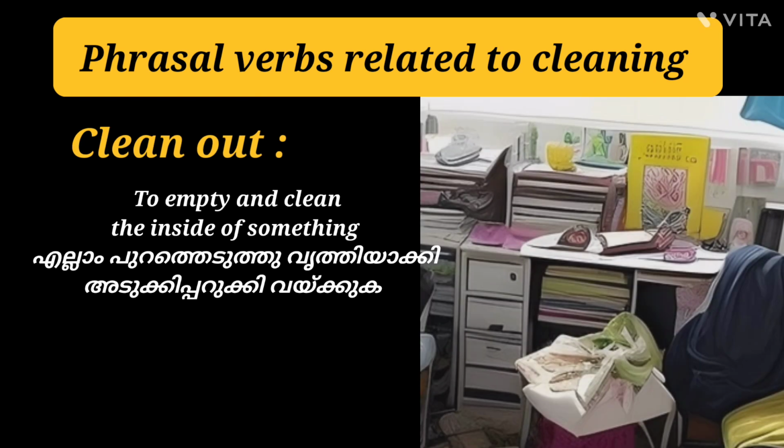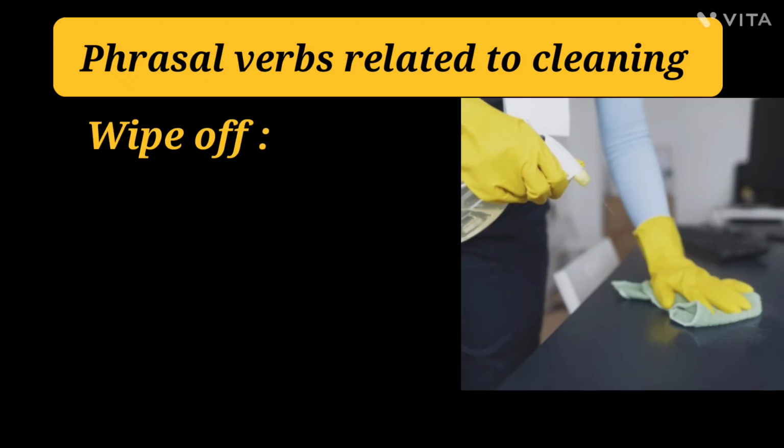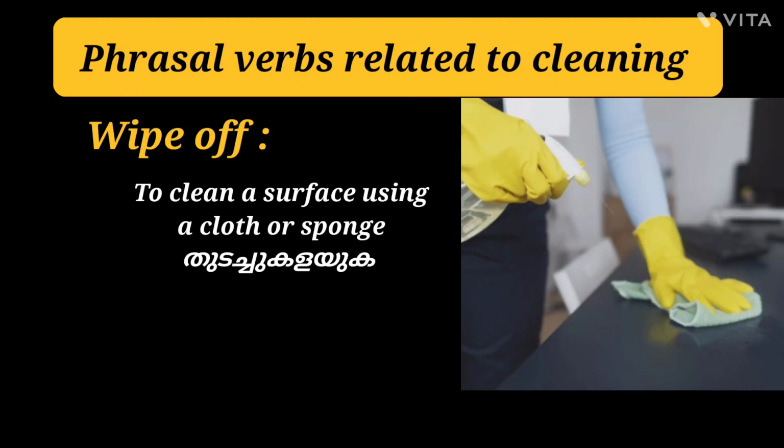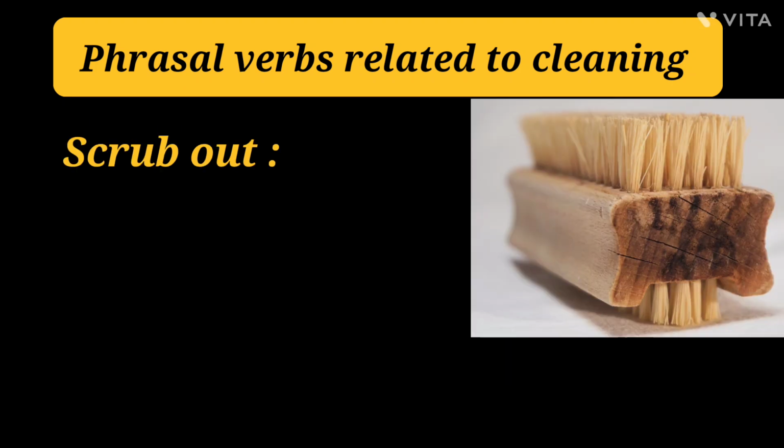Clean out. To empty and clean the inside of something. Could you please clean out that cluttered cabinet? Wipe off. To clean a surface using a cloth or sponge. Could you please wipe off the oil from the counter?